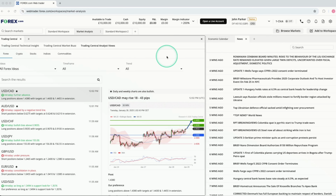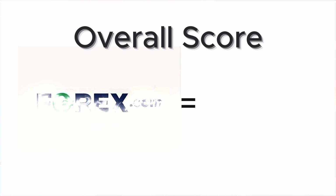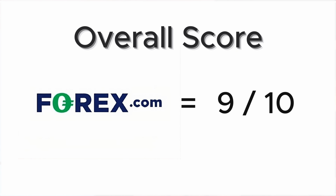So overall, we would give Forex.com a 9 out of 10. It's a very high score, but it's one of our favorite platforms simply because of the experiences, the pricing, and it's very easy to use for both beginners and intermediate traders alike. So well done Forex.com, 9 out of 10 is a very impressive score.